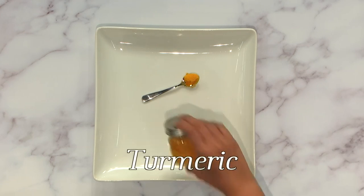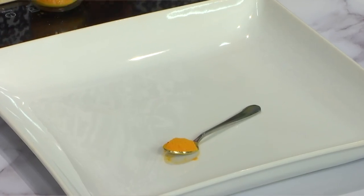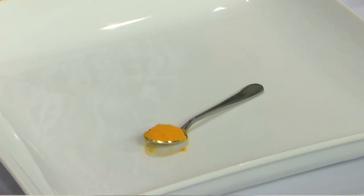Let's start with everyone's favorite, turmeric. This spice does not add any heat to the food, but has the most glorious color. According to Ayurveda, turmeric is a natural analgesic and antiseptic. To retain its medicinal properties, we never add it directly to hot oil.